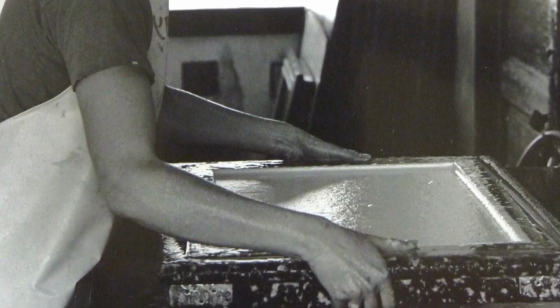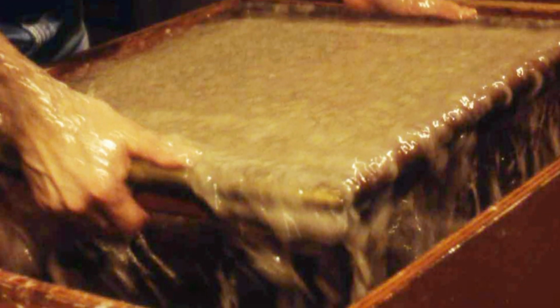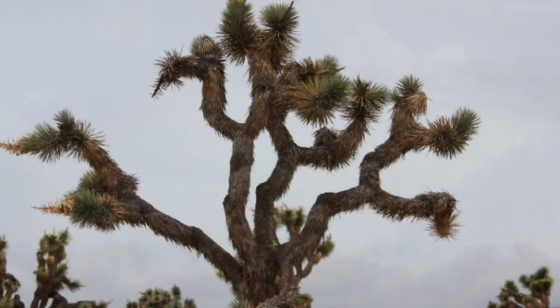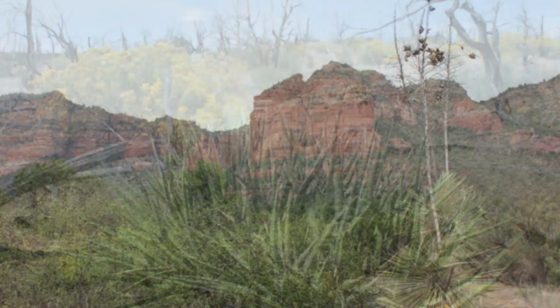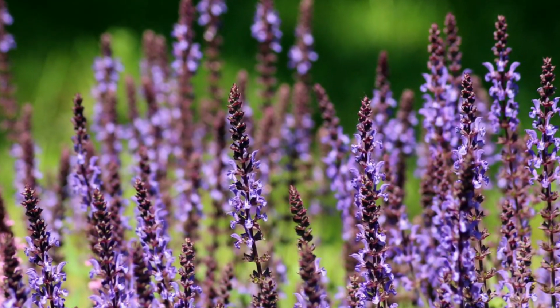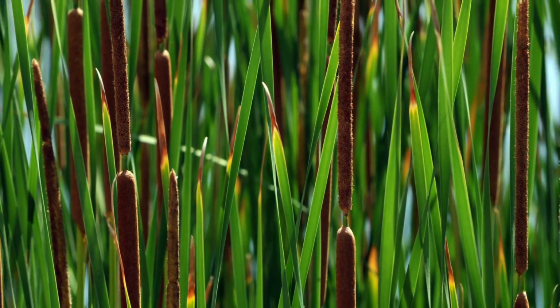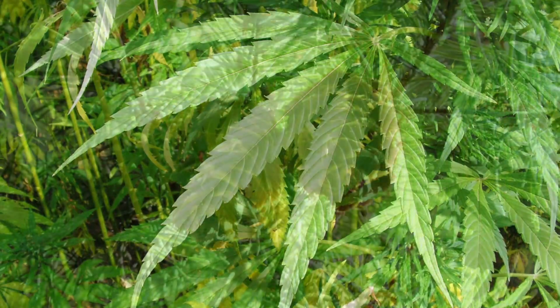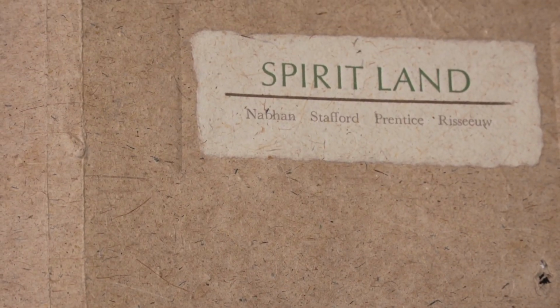For Spiritland, Prentice and Risseeuw made paper in their separate studios using local plants. Arizona plants include Joshua tree, agave, yucca, desert spoon, honey mesquite pods, purple sage flowers, and many others. Oregon plants include cattails, seagrass, flax, hemp, fir tree needles, and more. The wrapper was made by Risseeuw with a blend of plants from Arizona and Oregon, plus soil and crushed shells.